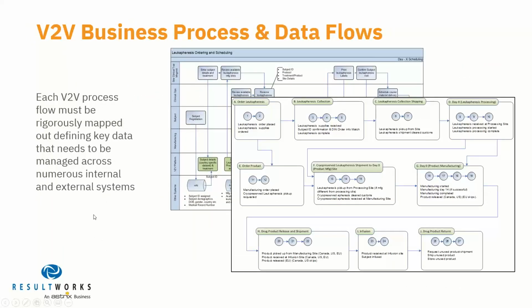In the vein-to-vein space, then, we also drilled down further into processes. Step 1, order leukapheresis. Step 2, leukapheresis collection. Step 3, collection shipping. So on. We go through every one very methodically, line out what needs to be done at what stage. This is setting up all of the compliance steps that we'll have downstream. Again, swim lane mapping to identify process steps, who's doing what, what systems are engaged, what data is being generated. So all of this is feeding into and enabling us to define the kind of solution that we're going to need.